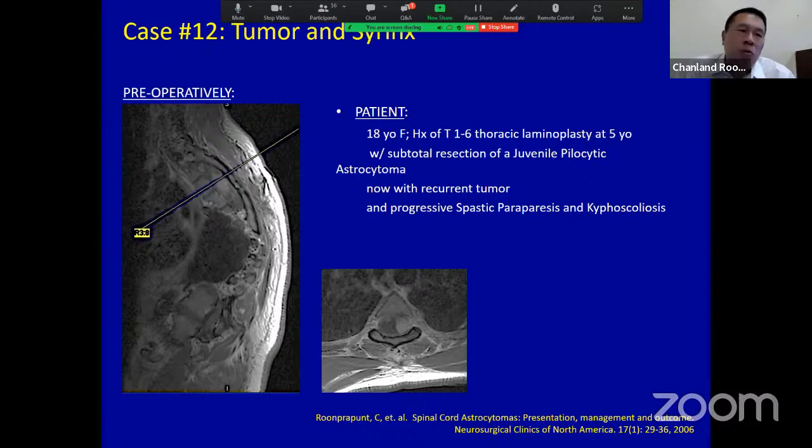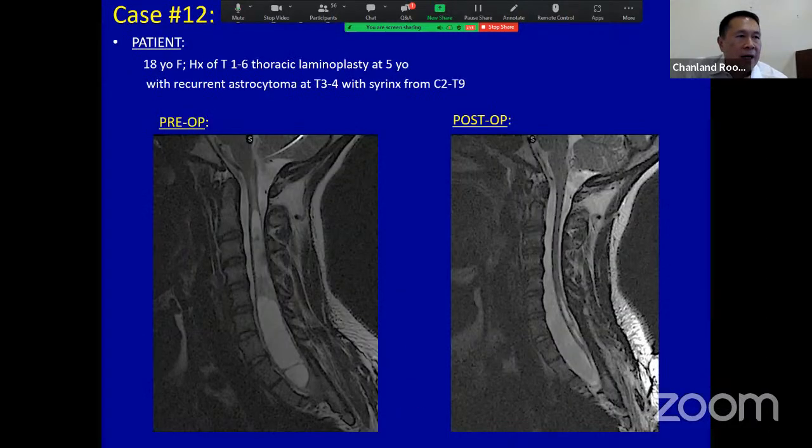The next two cases are about tumor-associated syrinx. This was an 18-year-old female patient who, when she was five, had a subtotal resection of a JPA tumor. And she was coming in with a recurrent tumor. And here you could see the gadolinium enhancement. What was of interest is you could see how the syrinx in this skeletally immature patient had caused bony enlargement of the spinal canal. After resection of the recurrent astrocytoma, the syrinx collapsed, but you're left with the larger bony canal that's there. She subsequently underwent a whole variety of orthopedic deformity procedures.